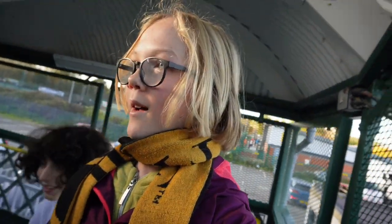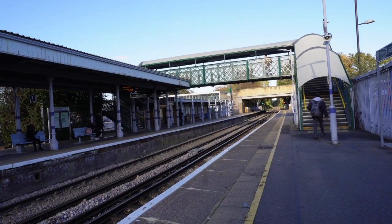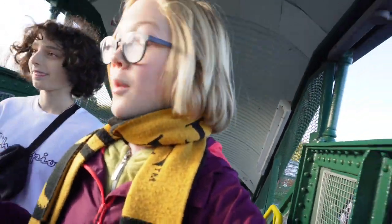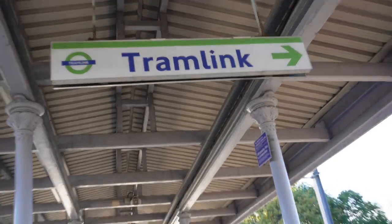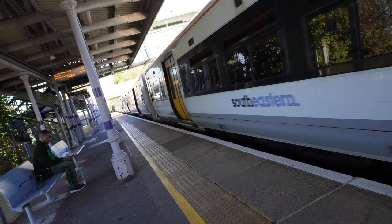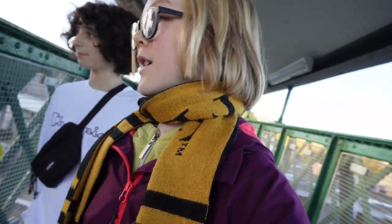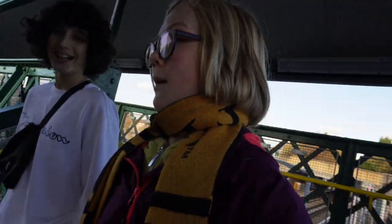This is the point where we're just crossing this lovely footbridge that we have here at this station, which is a combination of both the Tramlink and National Rail. What line is this? This is the Hayes line, the Southeastern Hayes line.